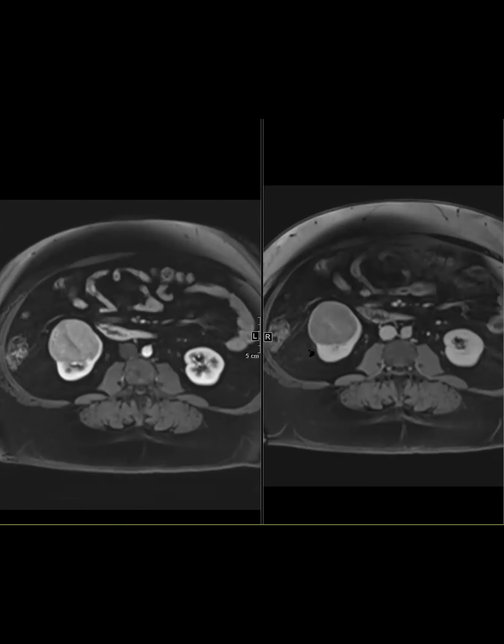And that was thought to be a sign that is suggestive of an oncocytoma. But in the literature, it basically says you really can't tell between an oncocytoma and a chromophobe RCC when you have segmental enhancement inversion. But it's more suggestive of those two entities than something like a clear cell renal cell carcinoma.